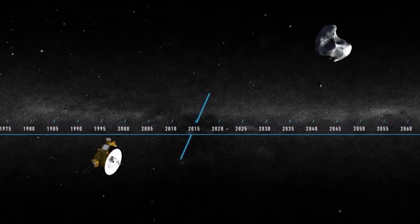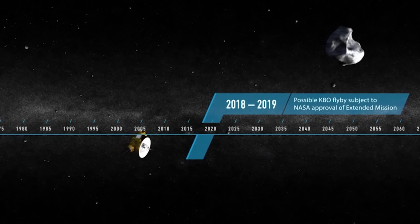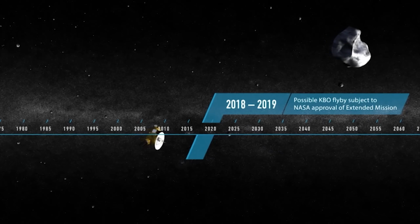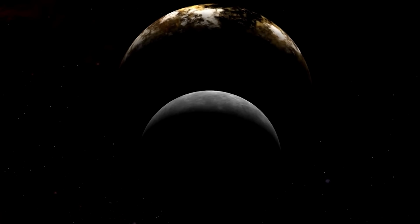These cold classicals, they're pretty much as they were 4.5 billion years ago. They're little fossils. That's incredible. We have no idea what they're going to look like. New Horizons will continue to explore the outer solar system.